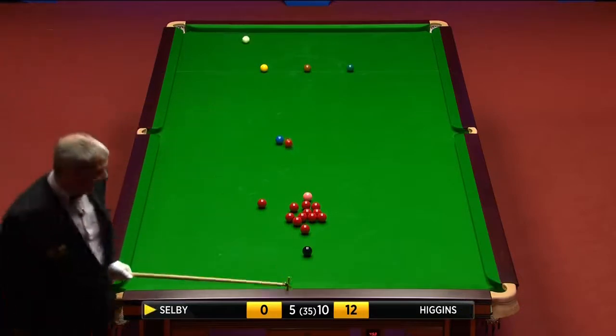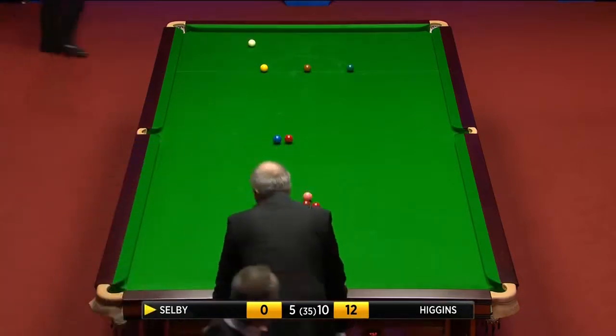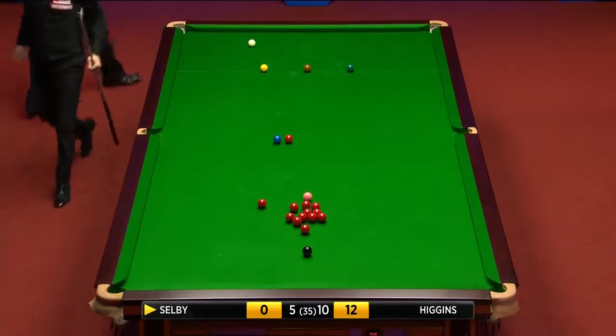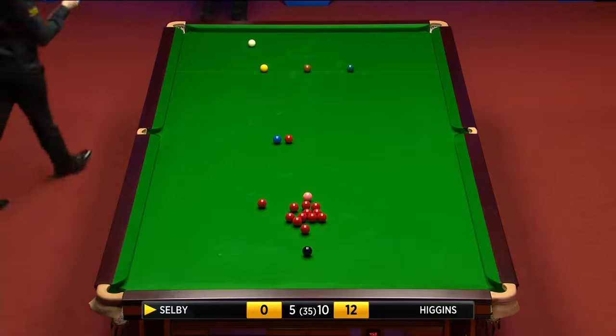John Higgins, 12. He'll be disappointed after such a good opening red. It only realised 12 points.